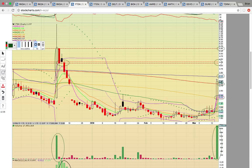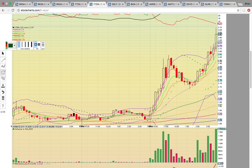RKDA took off and kept running, and maybe YTEN will as well. You'll know by whether or not it stays above that 286 level. If it drops down and works into the bands, you want to see that 100-day simple moving average at 220 hold. Okay, if you look at the 15-minute chart for YTEN, you can see how it had that nice push early in the day, and then when it pulled back, notice how it held this dotted purple line. That's the middle Bollinger Band. That's exactly what you wanted to see.